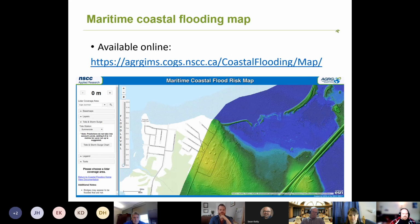And I bring him up last just because I wanted to give a shout out to one of his programs that he has put out. This is freely available online. The coverage at the moment is still pretty patchy. If you look in highly populated areas like Halifax, for example, you'll see maps that work in his program. But this is just a coastal flooding risk map. So you can go to different parts along the coast of the Maritimes, and you can simulate sea level rise and see what kinds of infrastructure are likely to be at risk from this. So this is a great program to be aware of.